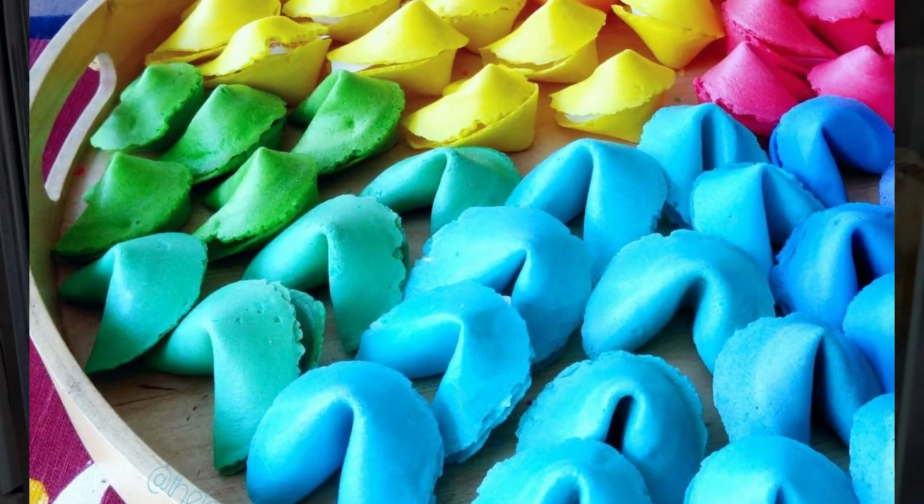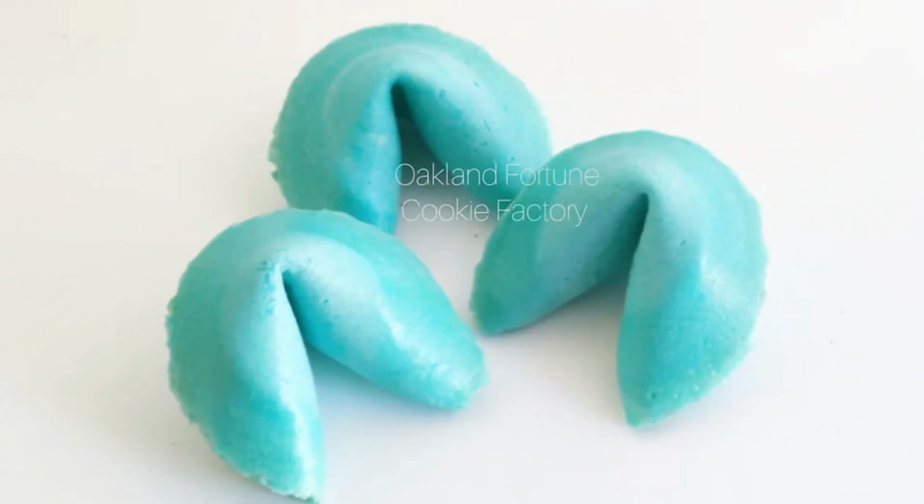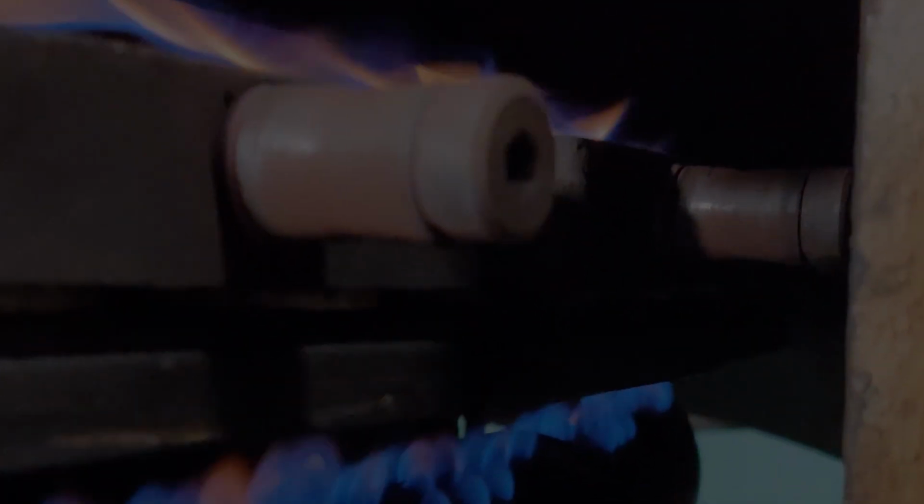Our tropical flavors are peach, melon, strawberry, pineapple, raspberry, and blueberry. And then we have our classic cookie. Our classic cookie doesn't have any vanilla flavoring or anything like that. It's the original recipe. And we also don't cook with egg, so we cook it at a higher temperature. It's a bit different from the ones that you get at Panda Express. And for Chinese New Year, we always come out with a new flavor.